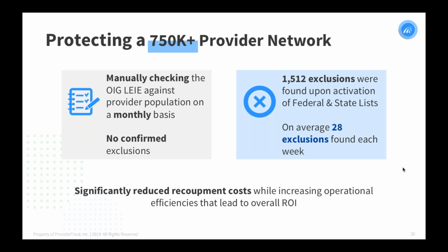Manually checking the OIG against the provider population on a monthly basis, they found no confirmed exclusions. Now, since activating, within the first several months, I believe this statistic is within the first 3 months alone, we found over 1,500 exclusions across federal and state lists, and on average continue to find about 28 exclusions every week. Some weeks it's less, some weeks it's more, but what that's led to is significantly reduced recruitment costs while increasing operational efficiencies, certainly leading to ROI.